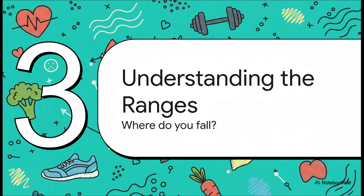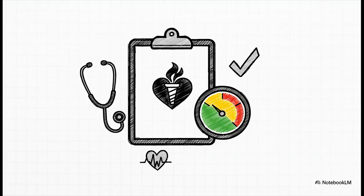Okay, so now we know what systolic and diastolic mean. We know one is the beat, one is the rest. But what do those numbers actually tell us about our health? This is where we get into the ranges and figure out where you might fall on the spectrum. So what's considered a good score? What should we be aiming for? Let's pull up the official playbook from the American Heart Association and check out the good, the bad, and the zones you really need to pay attention to.